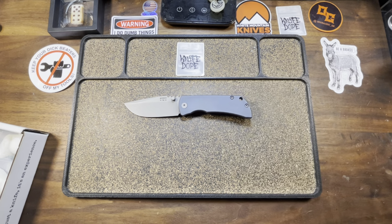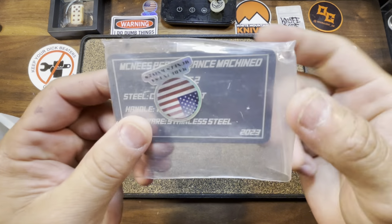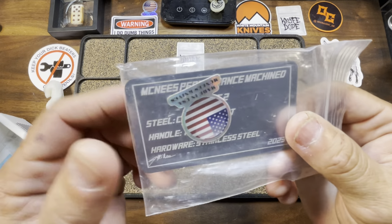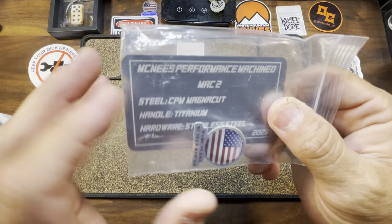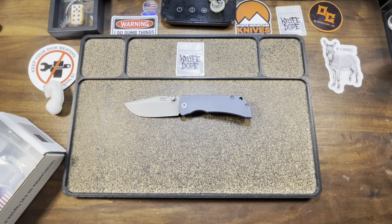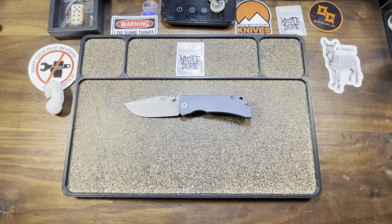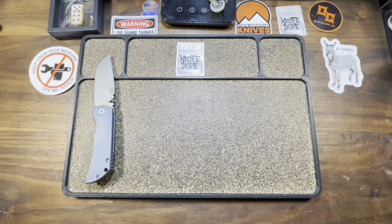Another reason why I really wanted to get this one back in the collection, if I'm being 100% honest with you, is because this was the last time that they were giving us these metallic COAs. You no longer get this metallic COA with these Mac 2s. So that was another reason why I wanted to get this one back in the collection. So that is knife number 1 that has returned home to daddy.